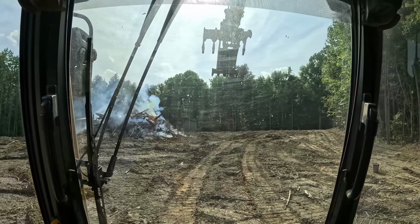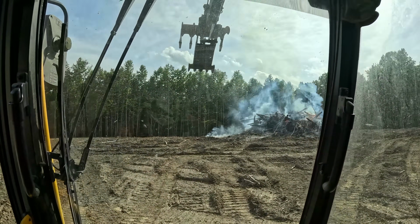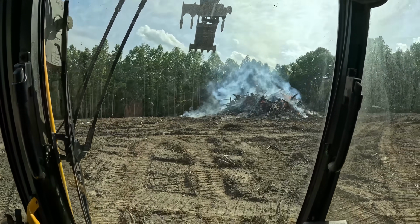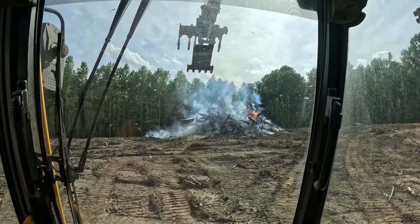Well, it was a good day. We got about literally an acre and a half, almost 2 acres of brush probably piled up and burnt. I started at 8 and it's almost 5 o'clock now. That'll burn down good tonight.